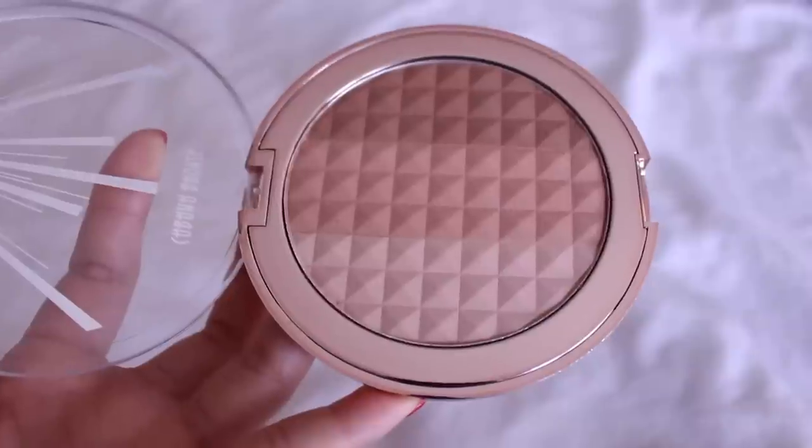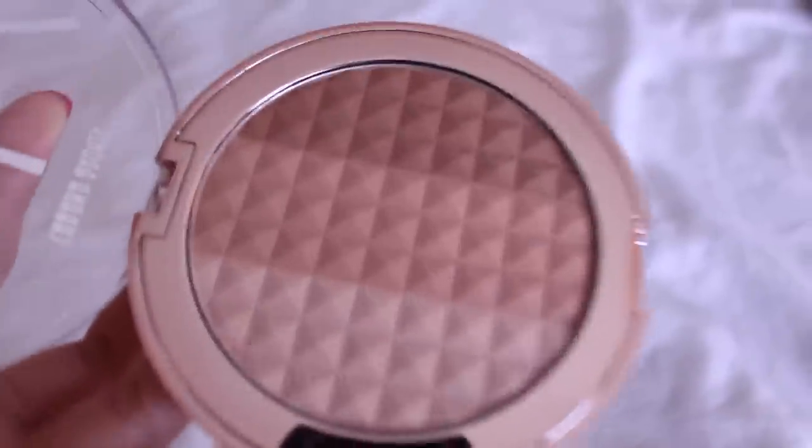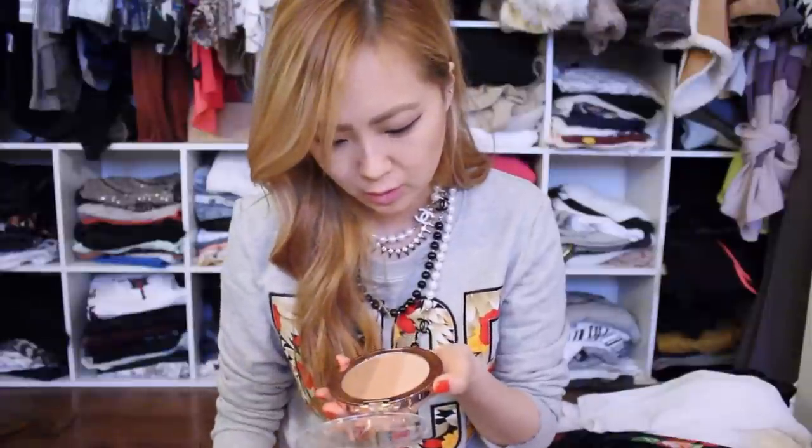It doesn't look so shimmery. Maybe it has a nice sheen, but there's no glitter, and that's a huge thing. I don't want glitter in my bronzer. Yeah, I'm wearing it now. Works. So it's $15 at Ulta if you're interested. I will put all this information below.